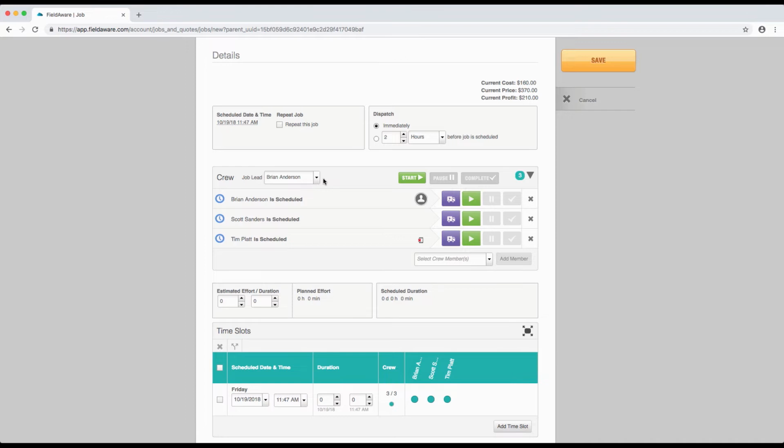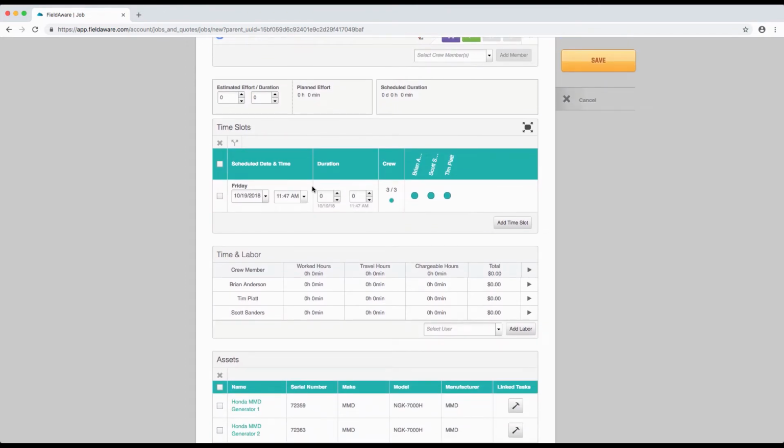We do have a configuration offering that allows for certain technicians to run their jobs autonomously so they can control their own time and task completion if they also have the FieldAware app and license. This is all permission-based, of course. Below the crew section, we have our time slots.